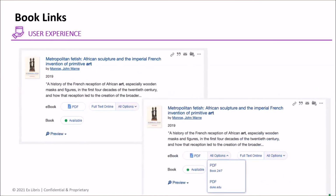Same thing for book links. This one's a nice one because you can actually see it's not covered by the dropdown, but you can see exactly what I mean by the left-hand and right-hand side of the button. And again, if there's a direct link, that will be the left-hand side of the button. If there's more than one link, you'll then get the all options portion. You can click on that and expose every possible source for that. And again, the information that's displayed under the all options will basically be the same type of information you see currently with availability.